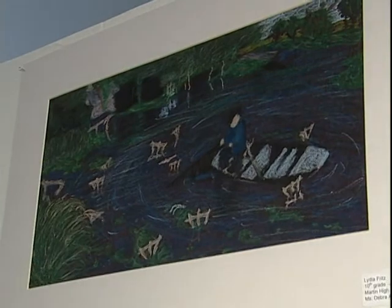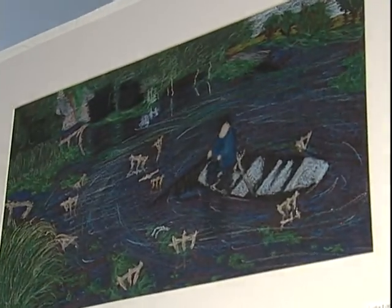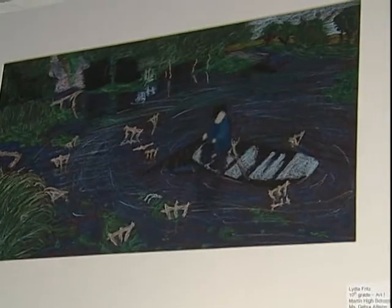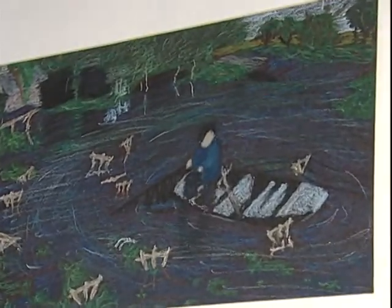And is this your first time to have artwork at the art show? No, I've had it before when I was in first grade. Very nice. And now here you are all the way in high school, and you're back again. That's awesome. Thanks for being a repeat customer. I love it. Thanks. Zach, tell me a little bit about your artwork that you have here tonight.